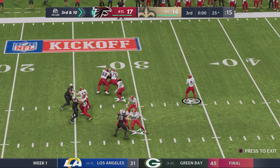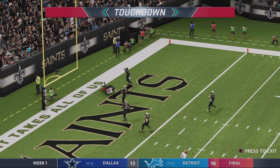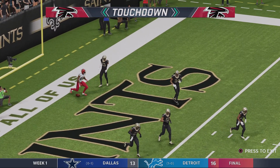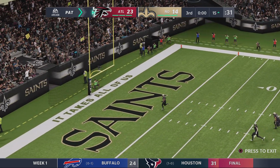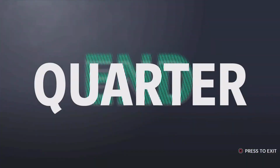On 3rd down, Burrow. Going to throw deep for the end zone. And this is caught for a Falcon touchdown. Anthony Miller with now 3 Week 1 touchdowns. And the Falcons will add on to their lead. Circle that drive because that might be one to remember. Well executed to give them a little cushion.